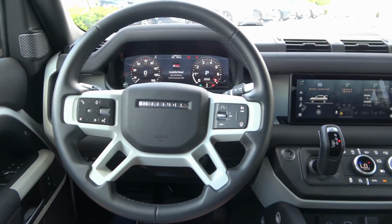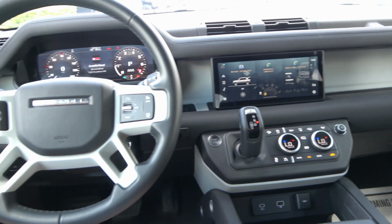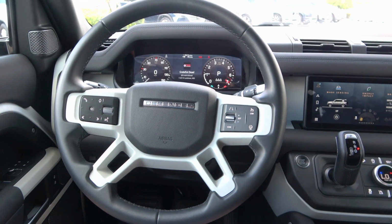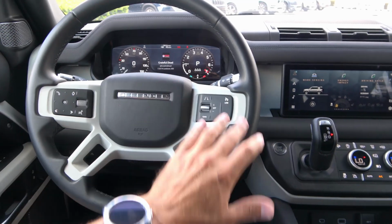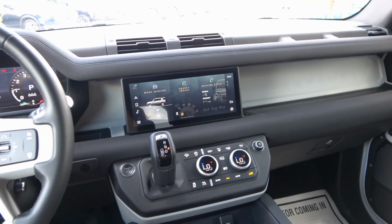Let's check out the interior of this 2022 Defender 110. I gotta tell you, I like it. It is definitely rugged looking. They did a nice job designing it, and look how they incorporated all this electronics into what feels like an older vehicle interior.